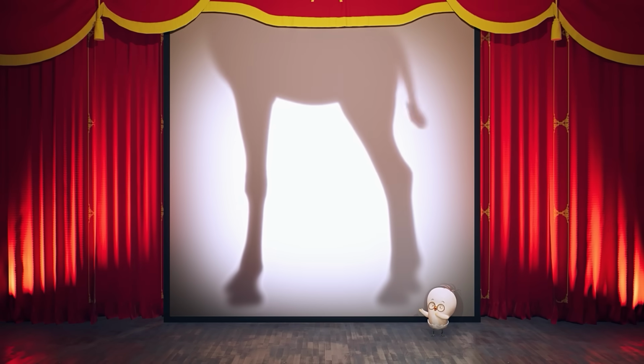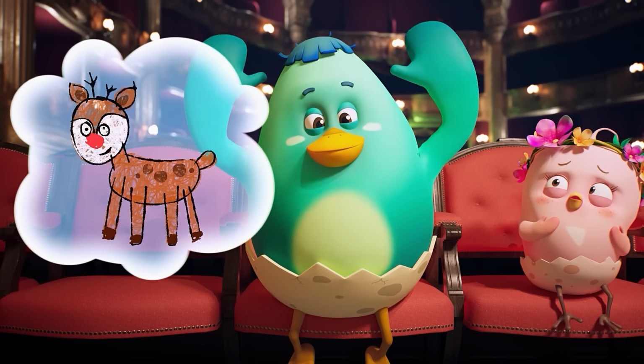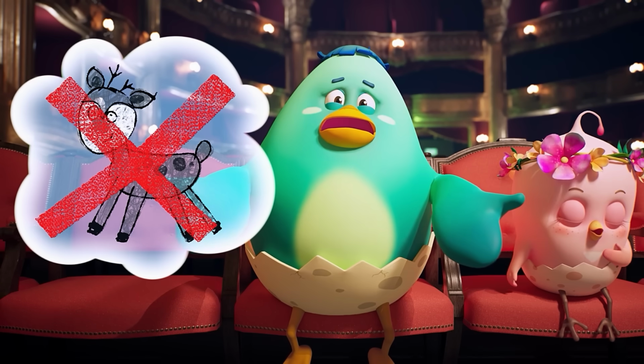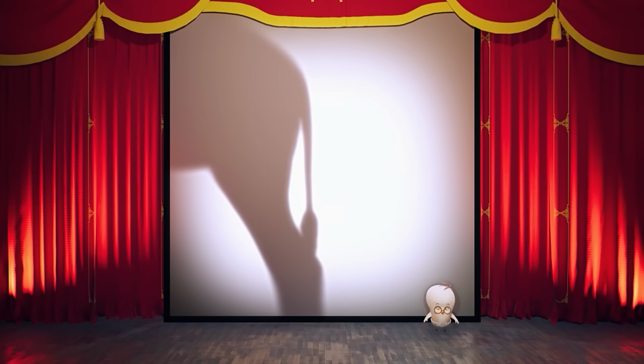Wow, this animal sure has really long legs. A deer? Oh, it's not a deer either. How about we look at another clue?